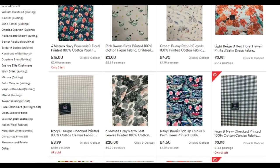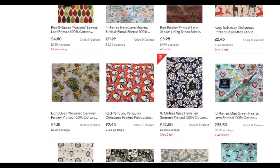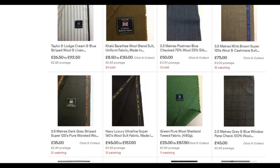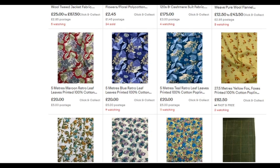They also do a lot of wool, and some of the wool isn't cheap, to be honest. That's a nice one there, £3.95. And further down, we've got some wool suiting. But look at the price of that one there, £45 to £70. Wow, that's quite expensive. But it just gives you an idea of the kind of fabric that they do and what kind of colours and patterns are available. That's not a bad one either. Well worth looking at.